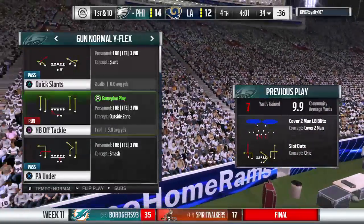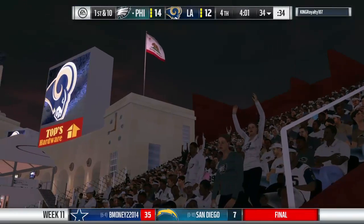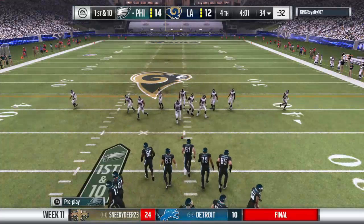And what did we just see there? Toe tap. You got it. The benefits of practice. Toe tapping, foot dragging, picking it up, and making sure it was a catch. Fresh set of downs here.